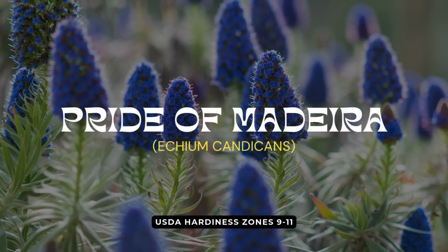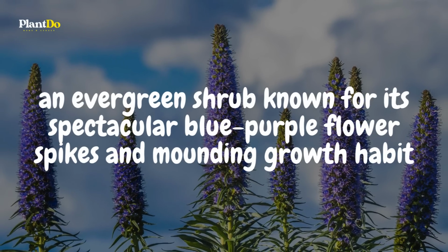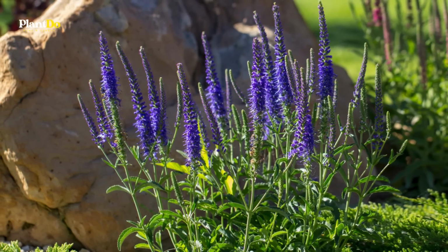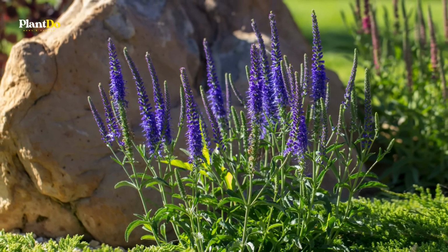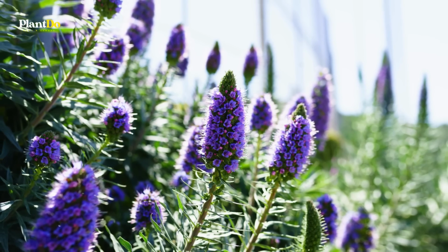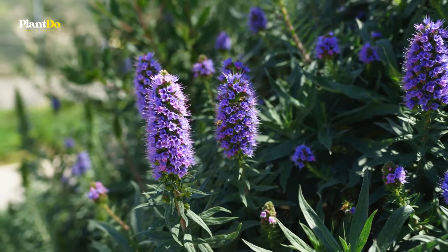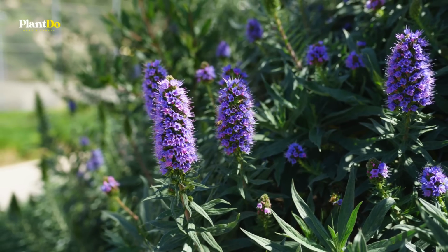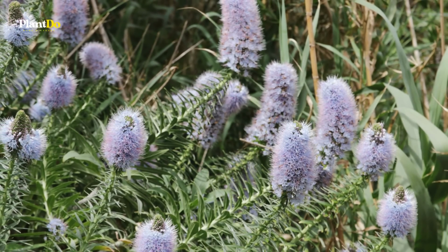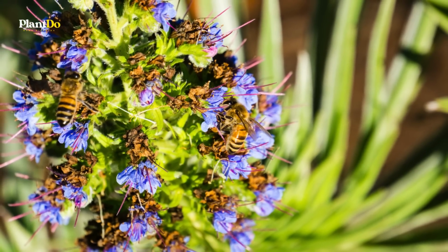Next up is the striking pride of Madeira, an evergreen shrub known for its spectacular blue-purple flower spikes and mounding growth habit. Native to the rocky cliffs of Madeira, this plant has evolved to thrive in dry, poor soil conditions with minimal water. Once established, it is highly drought-tolerant and requires little maintenance, making it ideal for coastal gardens, rockeries, and xeriscapes. Pride of Madeira grows best in full sun and well-drained soil, attracting pollinators like bees and butterflies with its nectar-rich blooms.